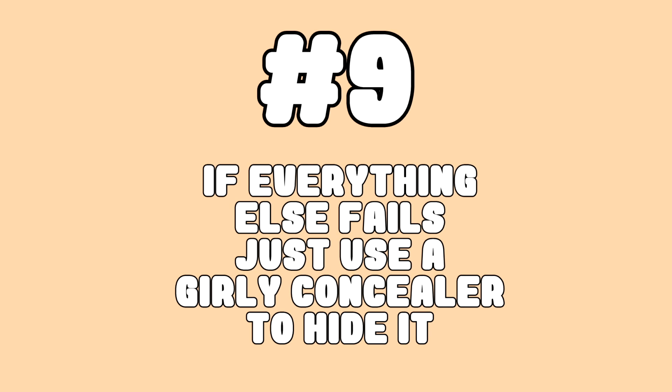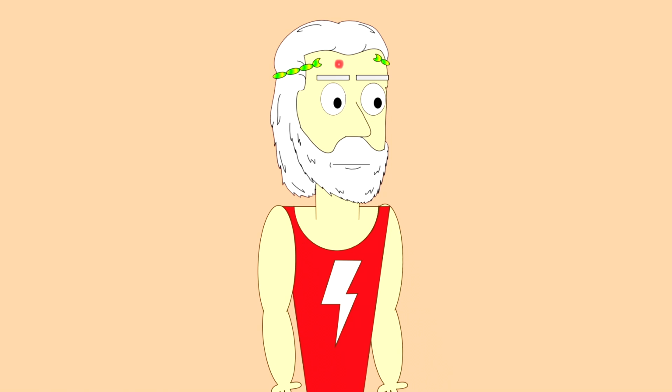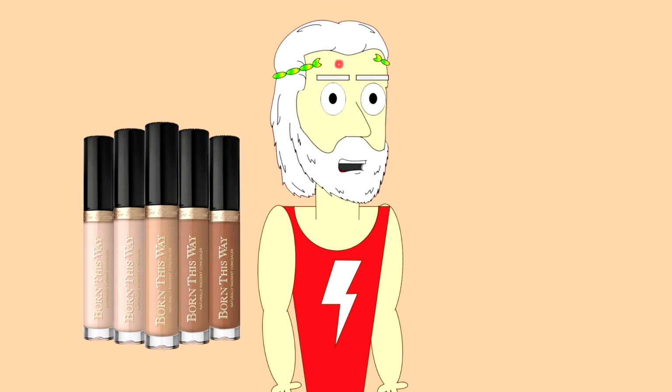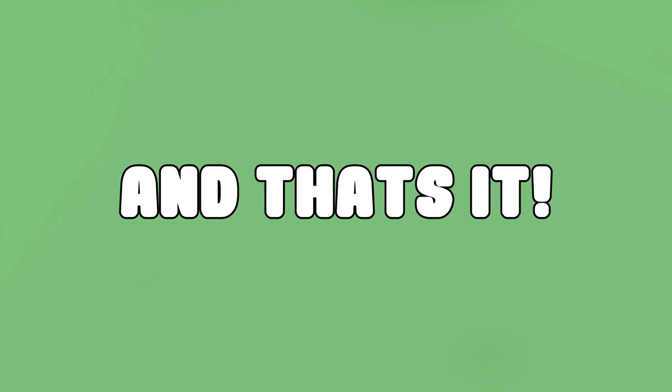Number 9. If all else fails, just use a girly concealer to hide it. Seriously, I've recommended this before, but a concealer does a pretty good job of making it look like there's no pimple. So, if nothing else works, then having a concealer around is a good option for emergency scenarios like this. And besides, the girl you smash will appreciate you having some for her to use when she wakes up the next morning. And that's it!